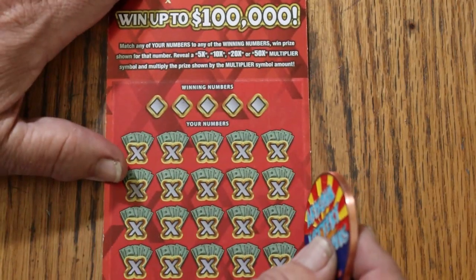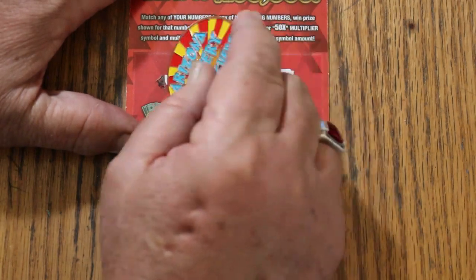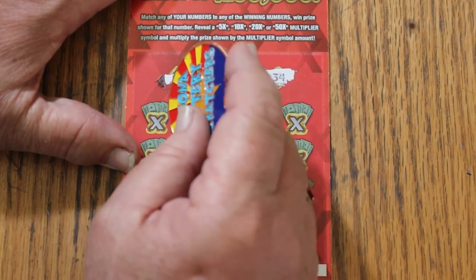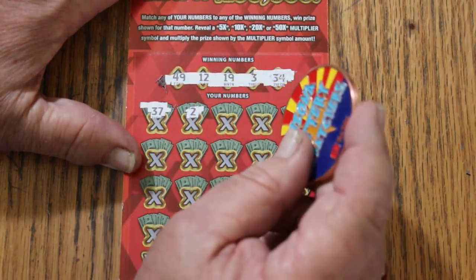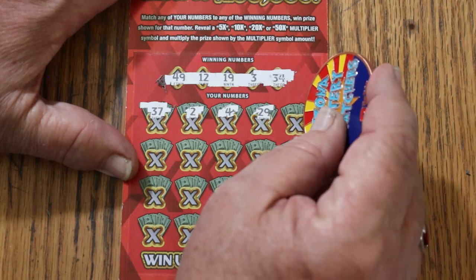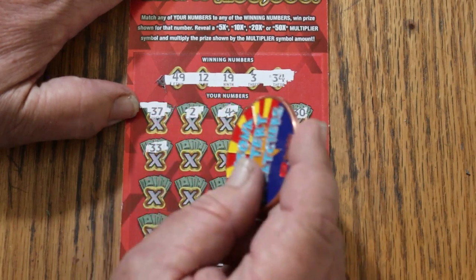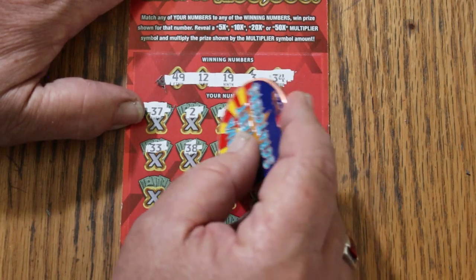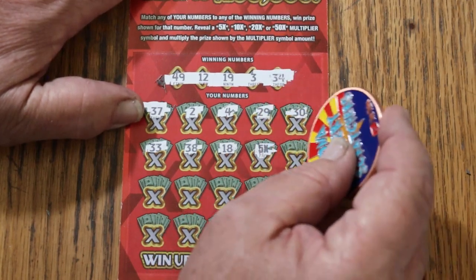Third one in now. The overall odds light, while not fully on, is starting to glow. 49, 12, 19, 3, 34. All right, off we go. Where is the number? There it is. 37, 2, 4, 29, 30, 33, 38, 18. A beautiful multiplier, 5 times something.